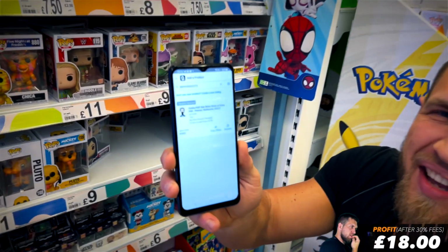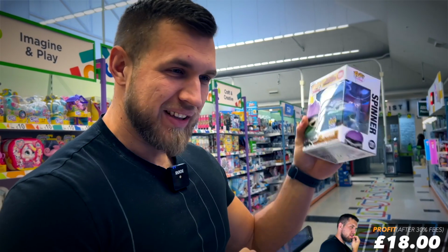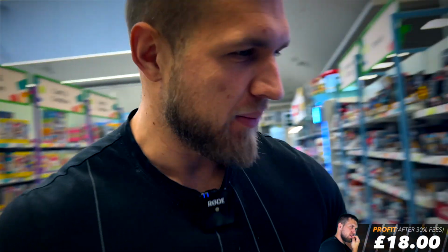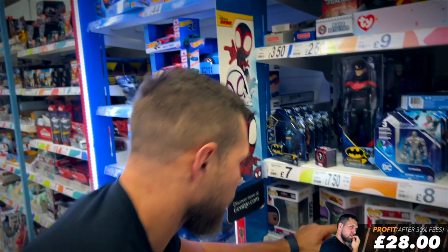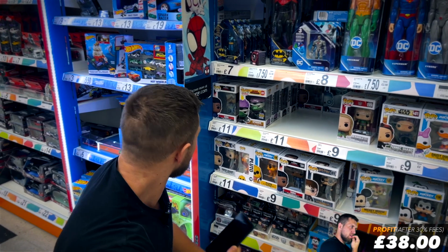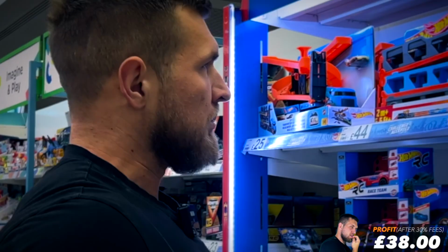Nope, nothing. Got myself another one. Don't know what these are, but these here are £11. Sell them for 26. After fees, another £12, £13 profit. And because of that, there's only one left. Oh, actually, no. We got 1, 2. That's it, only 2 left. So £20 profit. Oh, let's see this. 25.